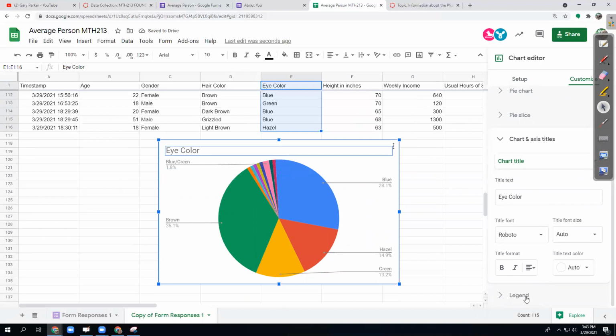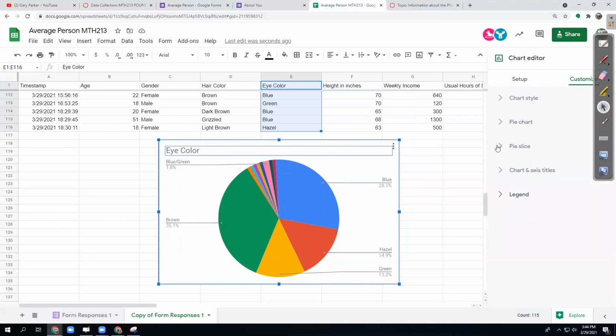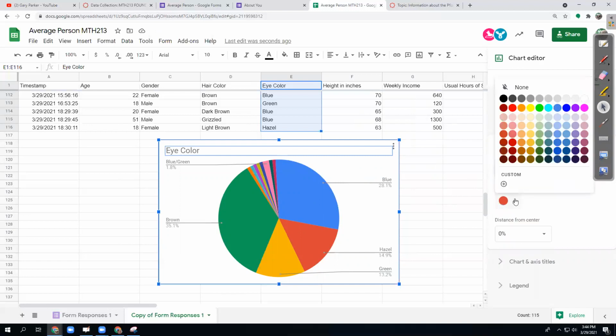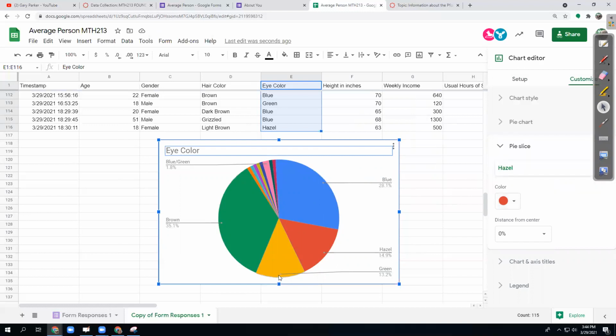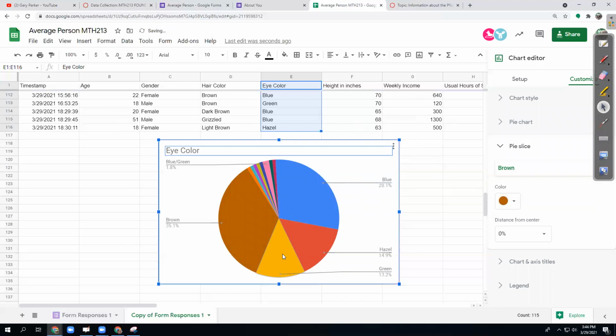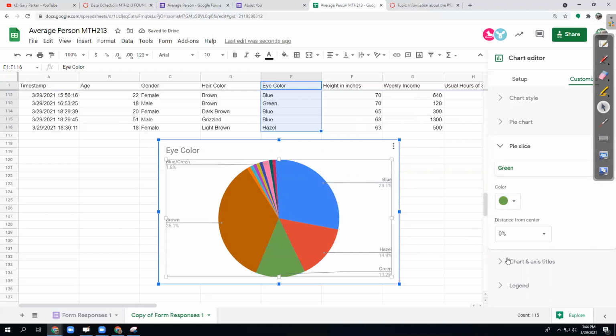You can play with having a legend or not. Since these have the attached labels, I don't think we need a separate legend. And then you can play around with different color slices. So blue is currently blue. Hazel, maybe I could pick a different color. And then if there's some that are similar, you can pick similar colors. You can kind of go and play. Like maybe brown should be brown. Is that brown enough? Sure. And green could be green. So you can play around a little bit.